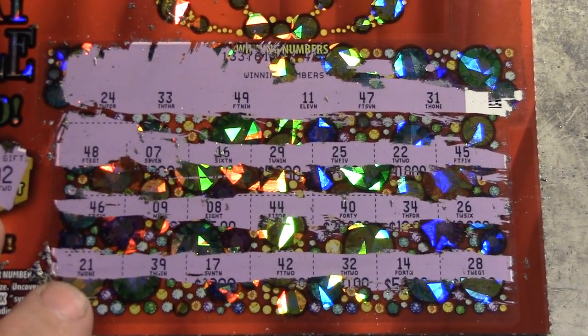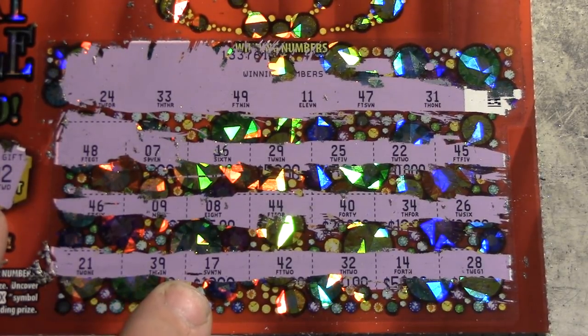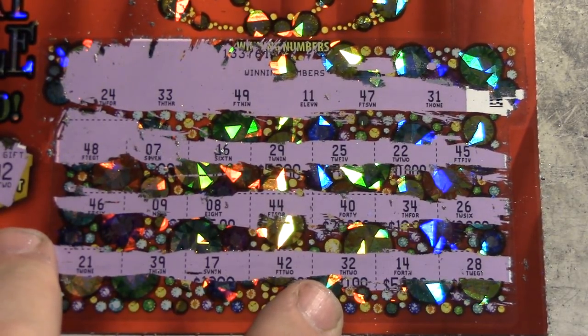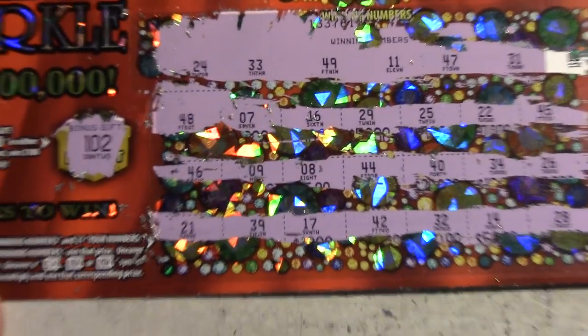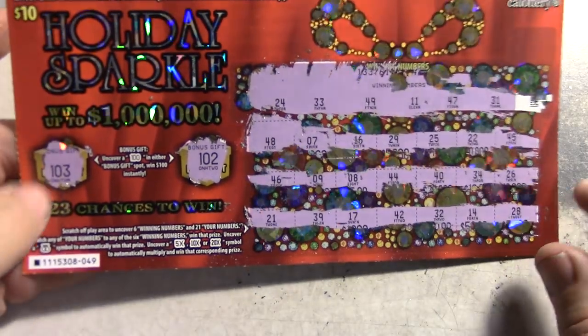Let's see. We got 21. No. We got 31 up there. We got 39. No. 17. No. 42. No. 32. No. It's 33. 14. And 28. All right, so the first card, Christmas card, new one, $10 one, is a no-go. That's a $10 loss right there. Okay. Cool-looking cards, though. Nice and sparkly and all that. Awesome. Okay, let's do the $1 ones now.